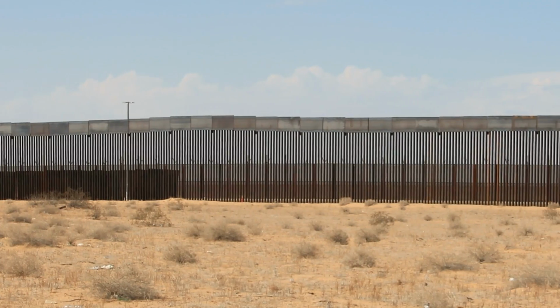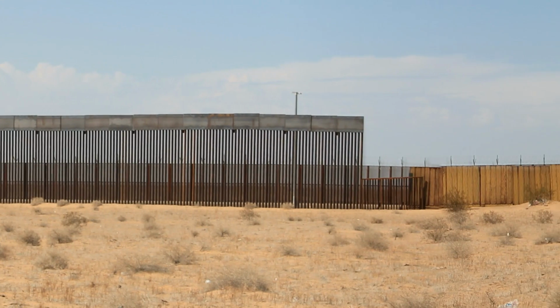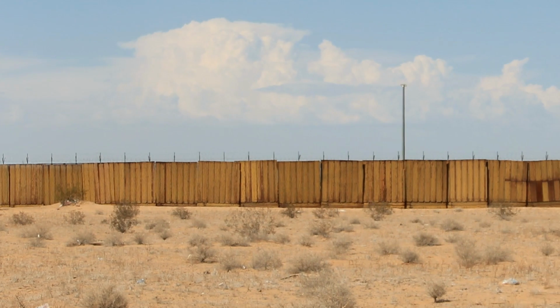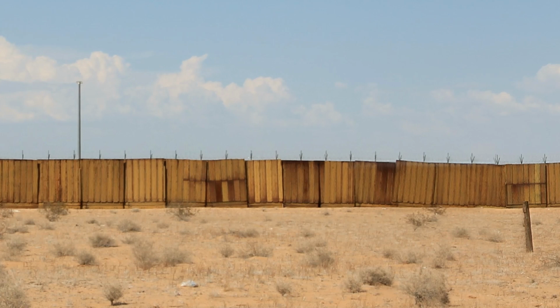This is the eastern end of that same first section. The image pans from west to east. You can see the rail fence here in the back through the new fence. A landing mat fence in front is being replaced. So at least in this area, they will have a double fence.